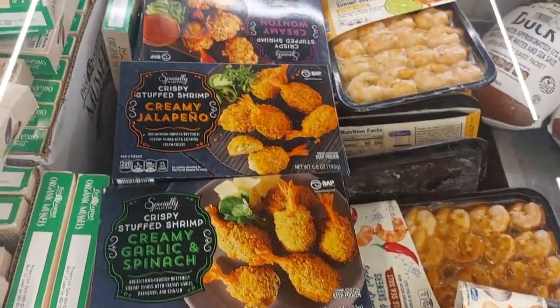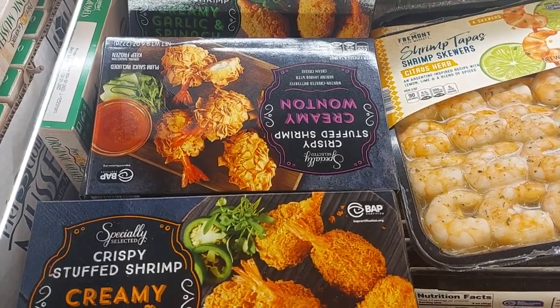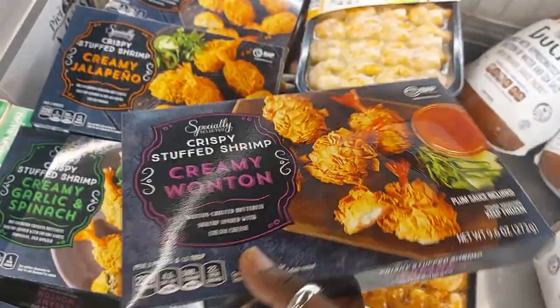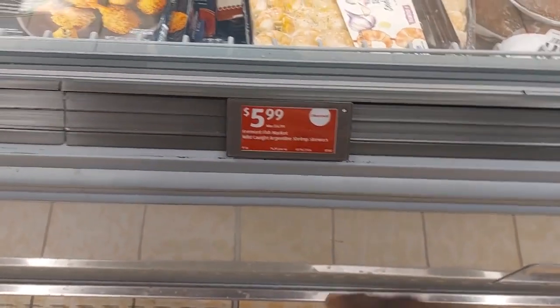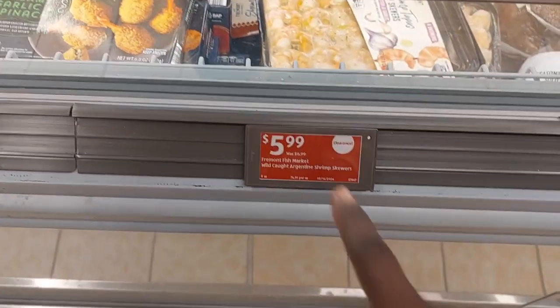And I see these shrimp. Oh, that one look crunchy, doesn't it? It says crispy, y'all, I was busy reading. Crispy, crunchy, stuffed shrimp. Ooh, that sound good. It looks like it's stuffed with something. Ooh, these look so yummy. And so do these. And let's see, I'm looking for prices, y'all. And of course, I don't see none. I see the prices for the shrimp skewers is $6, but I don't see prices for those.